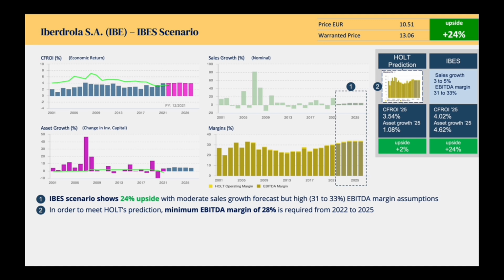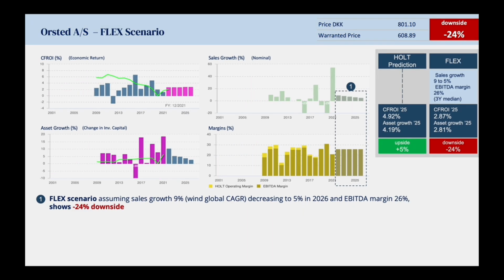For Orsted, there is no IBES scenario, hence I did my own flex valuation. I inputted sales growth of 9% in 2022, descending to 5% in 2026, and I also applied a fixed EBITDA margin of 26%. Interestingly, the flex valuation returned a 24% downside. So I further increased the sales growth input, and it seems like, in order to meet HOLT's prediction, sales growth needs to be at 30% in 2022.